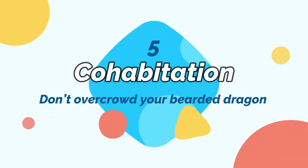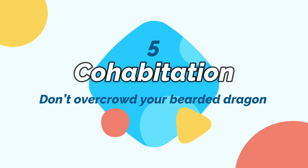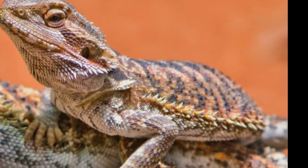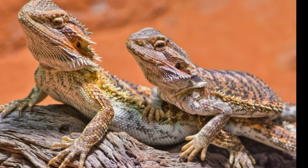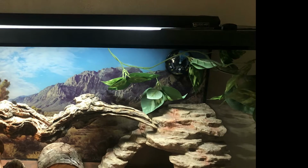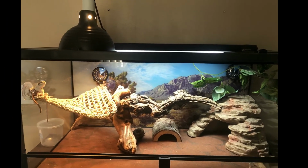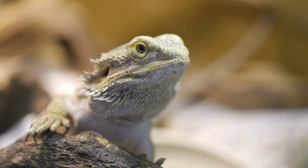5. Cohabitation. Don't overcrowd your bearded dragon. Beardies are solitary creatures, so it's not recommended that you keep 2 bearded dragons in the same environment. The rule is, 1 habitat, 1 dragon. This is why it's important to provide them with a large tank from a young age, and be sure to remove accessories as and when they grow so they have enough room to move around.